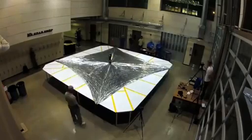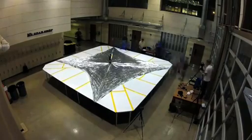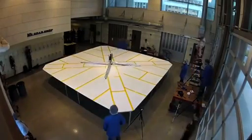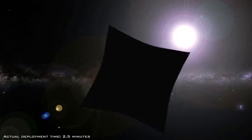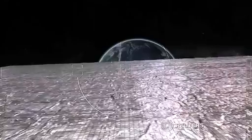Folding a 300-square-foot sail and fitting it into a space smaller than a shoebox is impressive. Unfurling that sail after it launches into orbit aboard a rocket, that could be tricky. If the test is a success, it paves the way for a fully fledged solar sailing demonstration next year.